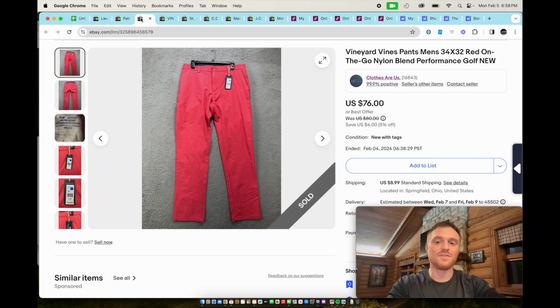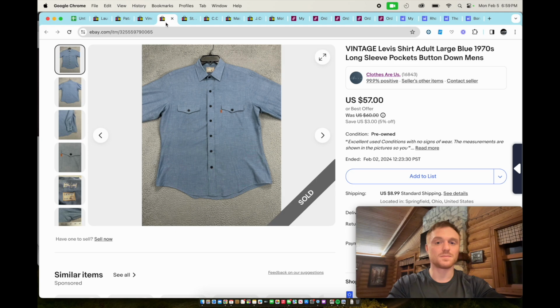Next, a Vineyard Vines On the Go pair of pants. These had the benefit of being new with tags, so that makes it a lot better. So for $76, any of the Vineyard Vines Performance or On the Go, that's going to bring the most money. I think that's their highest end. If it's not in your area, I think if you're on the West Coast, there's not a lot of Vineyard Vines stuff. But if you see Vineyard Vines On the Go and Performance, those are definitely the ones you want to look out for, especially coming into the warmer weather, which we're going to be coming into shortly.